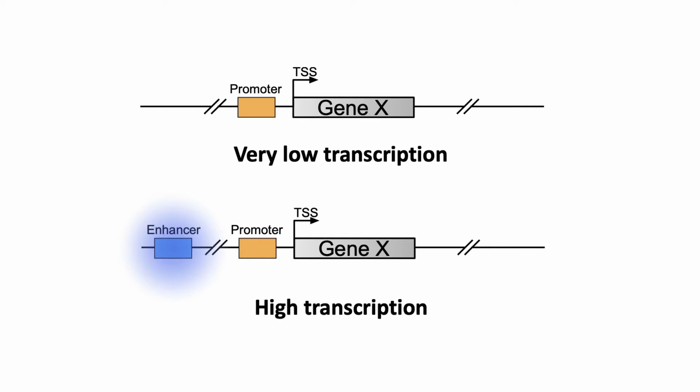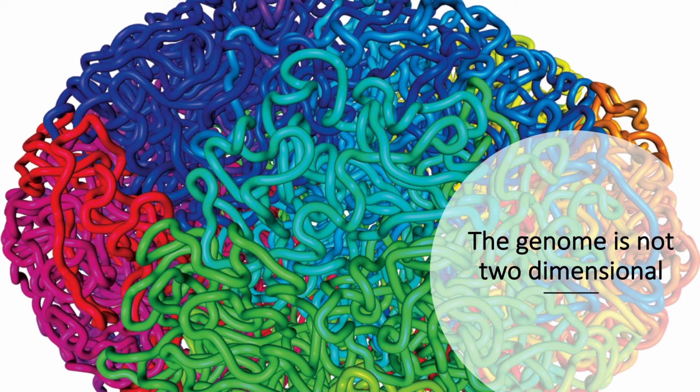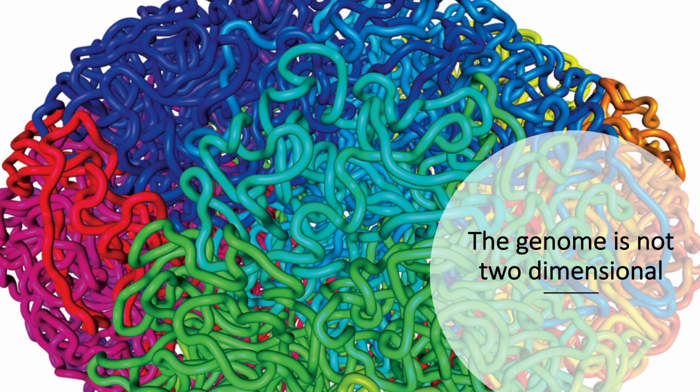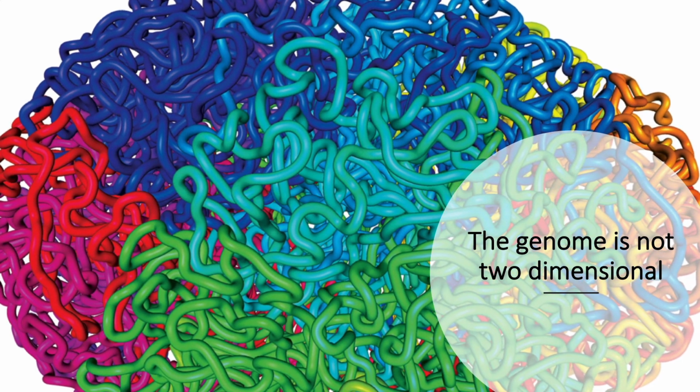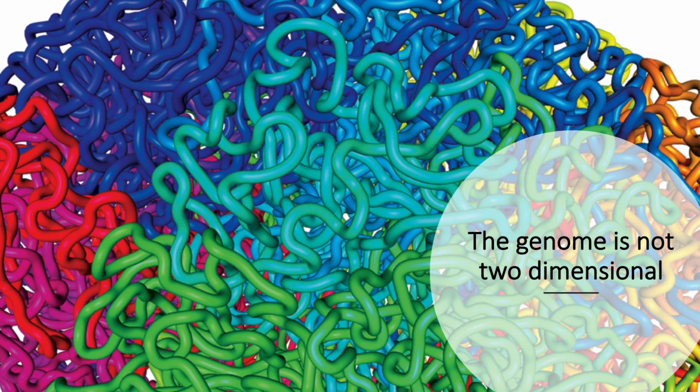But one thing to keep in mind is that the genome is not a two-dimensional space. So enhancers have the unique ability to interact with promoters at very long distance. There are some very famous examples where they can be over a megabase away, a million base pairs away, but still directly influence activity.